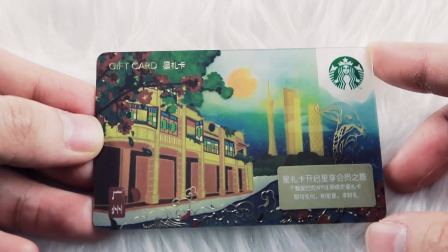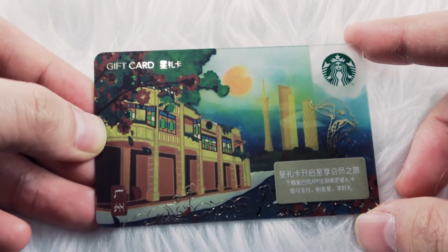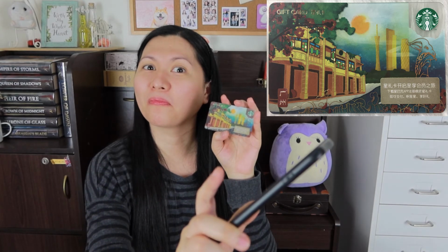Now we go to the Chinese cards. I have two Chinese cards as well. This one was a gift from a good friend, and I think it's a card from Guangzhou. Okay, because I'm very bad at it, this is the place. Guangzhou. Alright.